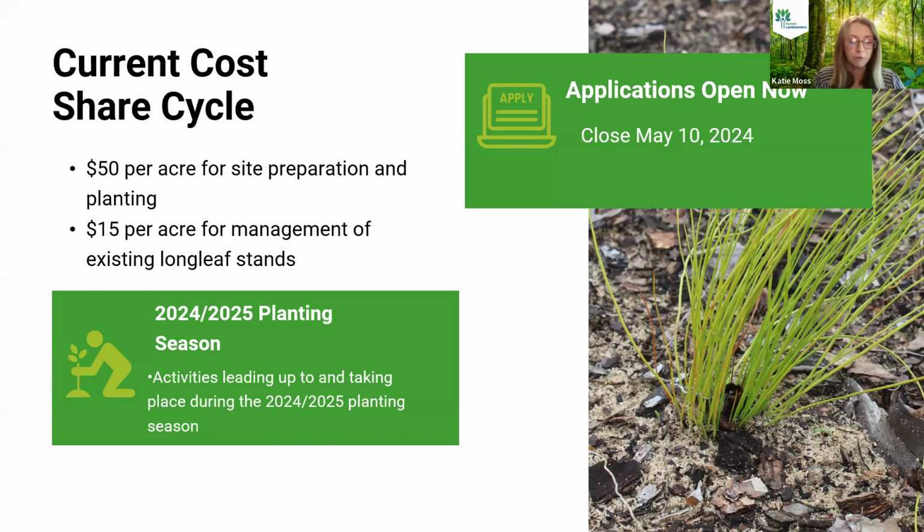Every year, the applications that we receive for cost share do outpace our supply of funding, so the application process can get pretty competitive. And so that's why it's important that all landowners that are applying are checking the qualifications before they apply, and also some of the additional considerations, which we'll cover in just a moment.